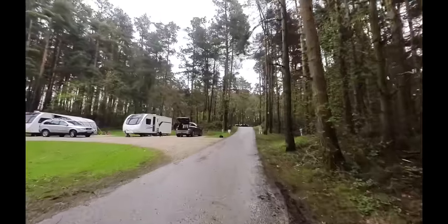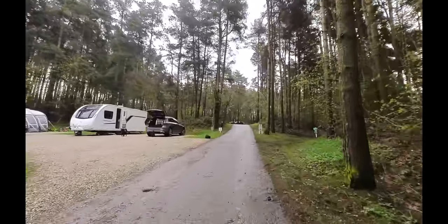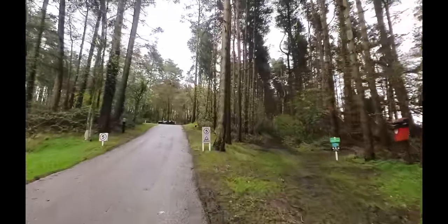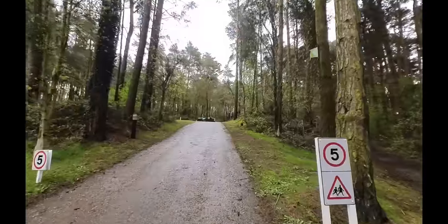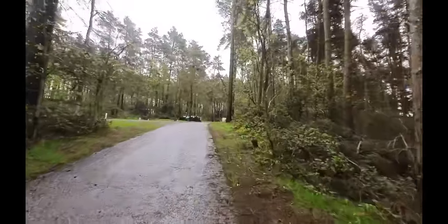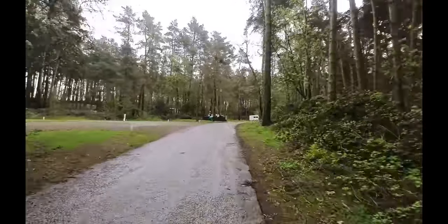I did notice the grass pitches are shut. Quite right, really. Dog walk here on the right. Very boggy, so I won't show you down there. Lots of like bird boxes dotted around. It's very nice. Quiet, very quiet site, no road noise. Some blue pegs up here, just non-awning.